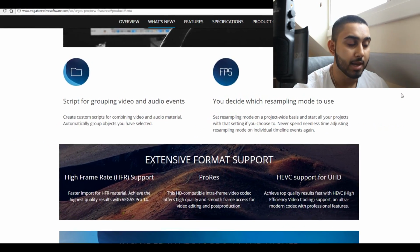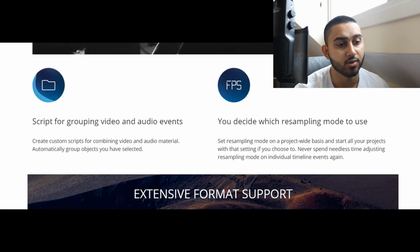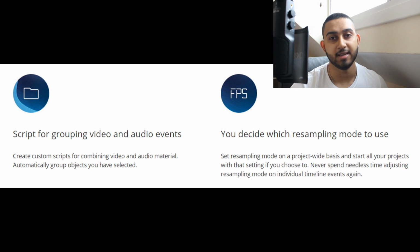And moving on, we have a script for grouping video and audio events, you decide which resampling mode to use, and extensive format support. So for the grouping with the video and audio, again, this sounds like a feature they've already had in the past, where for example you select a clip, you select some audio, and you press G on your keyboard, which groups them together, and that means when you left click and drag them, all of them will move at once and you don't have to highlight all of them. But it could be different.